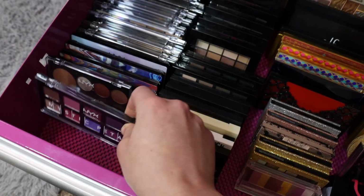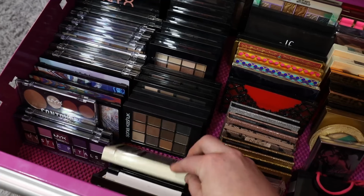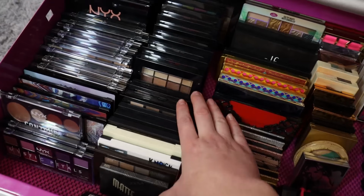These ones are all relatively new, but Sonny Kashuk, you guys remember this collection? Little Sonny Kashuk palettes right here. Gosh, nobody talks about Sonny. Well, she doesn't do makeup anymore. That's right, she just mainly does brushes.